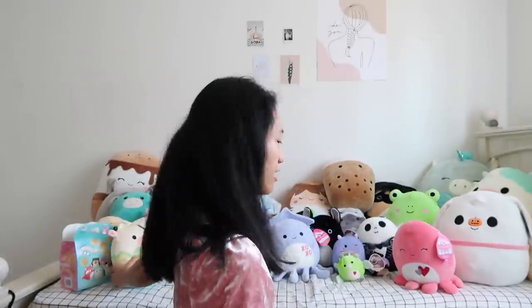I finished my box of squishmallow cookies. Is this part of my collection too? Yeah. So we have Connor the cow. I got this from Walgreens and I didn't put it in my collection because it's not going to be for me. But let's put it here and then let's all count together.